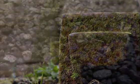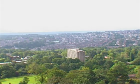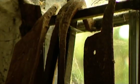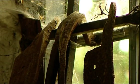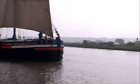Iron, charcoal and coal to heat your furnace, all you need to make steel. You'd think Sheffield was in business. No. Local iron ore had too high a phosphorus content for the early methods of steel making. But never mind, we'll still make our own steel, we'll just have to import our iron from Sweden.